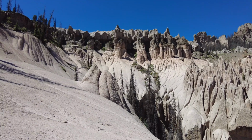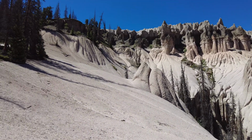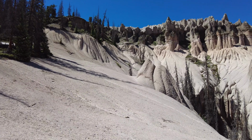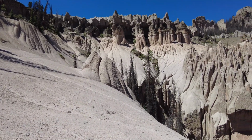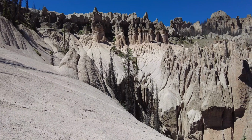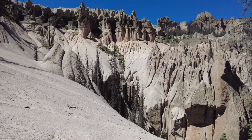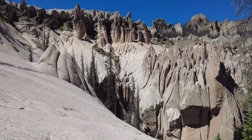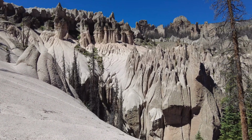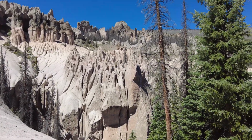A hoodoo is a geological formation created by the dynamic forces of erosion. Hoodoos are usually tent-shaped and capped with a resistant rock that affords some protection to the formation from rainwater. If the cap rock should fall, erosion of the formation will rapidly accelerate until a new cap is reached. The hoodoos of Wheeler Geological Area are revealed after thousands of years of continuous erosion.